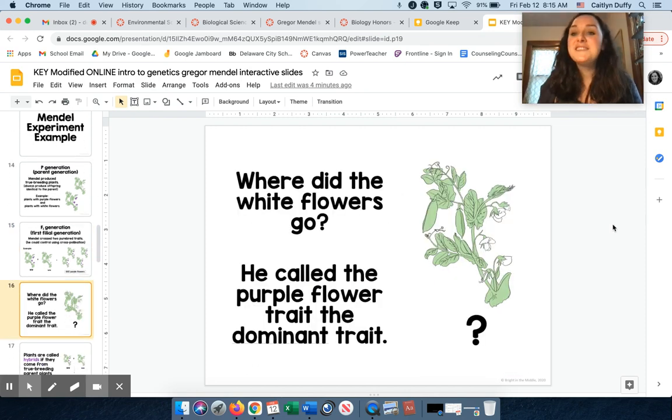Now, where did the white flowers go? He called the purple trait the dominant trait. Purple is dominant. When it's dominant, just like a dominant person, they sometimes are overbearing, right?